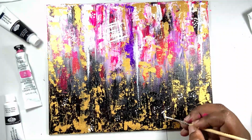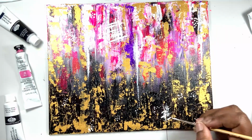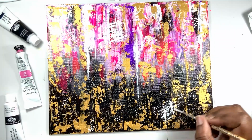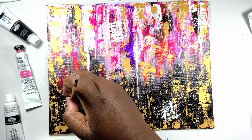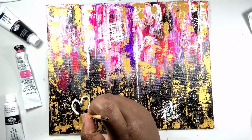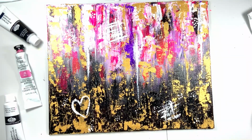Now, I didn't try to make this realistic in any manner, so I wasn't trying to create a realistic sunset. This was just me experimenting with these colors. This entire piece was actually an experiment because I had no idea what the final outcome would be. I just started to play around with the colors and the techniques and just have fun.